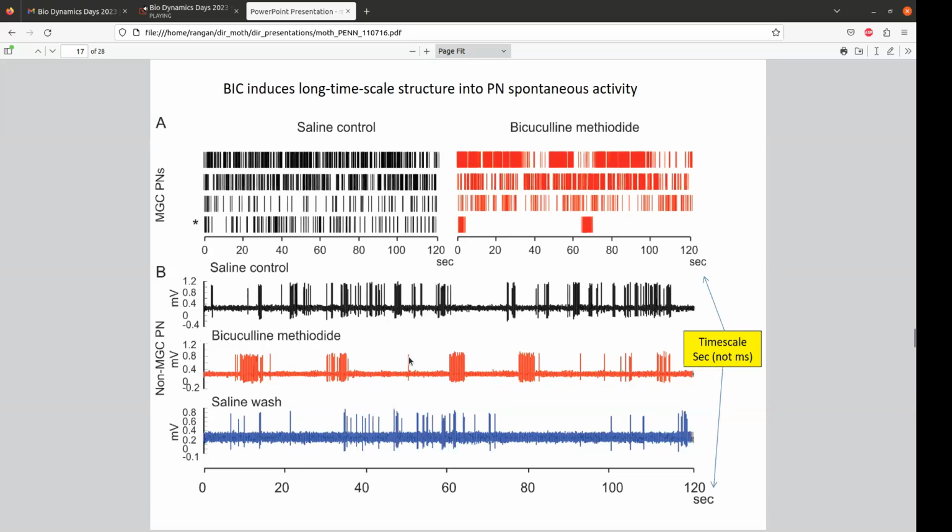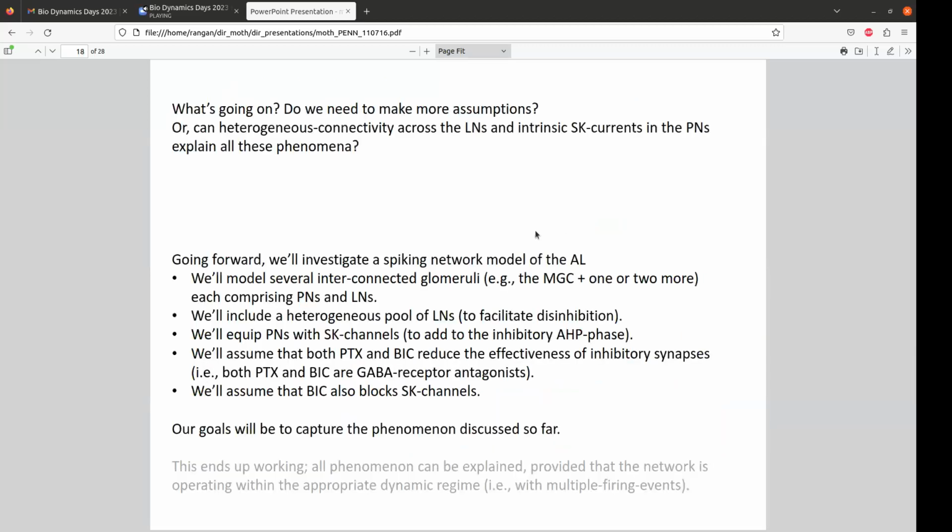So a question then is, what is causing this? Why would this sort of behavior manifest when you apply bicuculine? Right? And so now we have a bit of a modeling challenge on our hands, right?